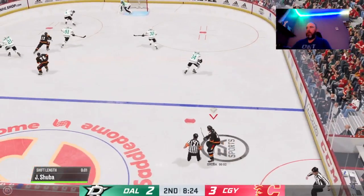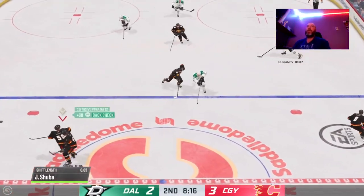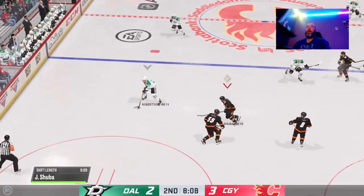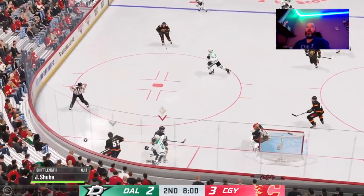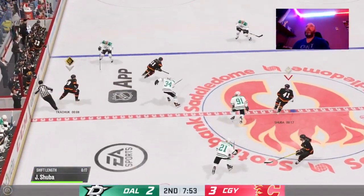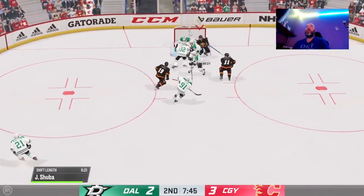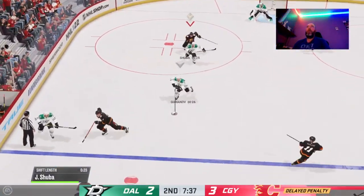Zetterberg's out of the box and both sides are back to even strength. Well, not much they're gonna be able to do about that. The power play failed, now they go back to even strength. Here's a shot, and that goes off a player in front. They go on the attack from the left side. Moved out in front! And they can't connect! We got a penalty coming up here on the play.